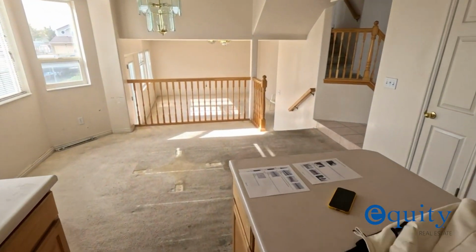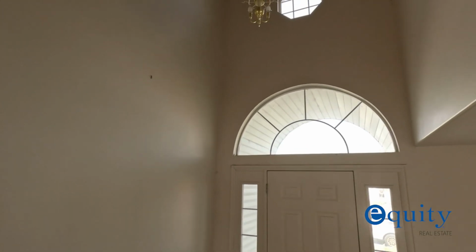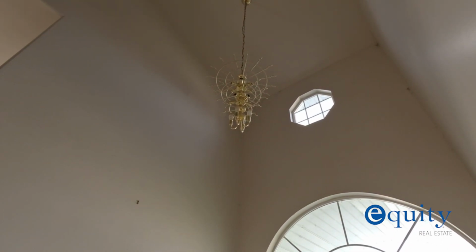Other things that I know I'm going to do are some of these gold light fixtures. You can see this one in the entryway only has a couple of light bulbs left on it, and it's pretty high up, so we're going to do probably a very nice fan up there.